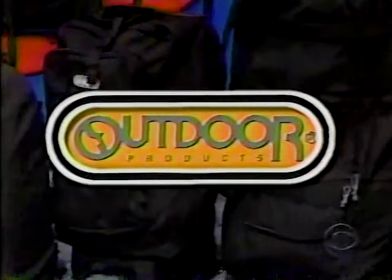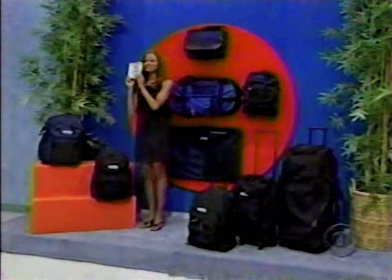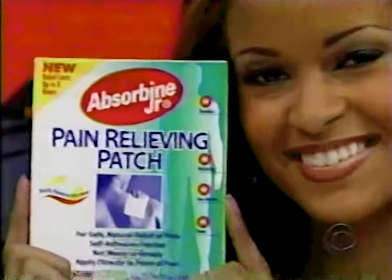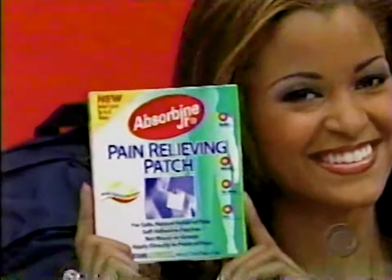Great. Travel gear. Outdoor products, quality fabric, craftsmanship, and design. Great gear for travel or outdoor recreation use. Life's a Journey will help you pack from outdoor products. And to the winner of the travel gear goes a supply of pain relief patches. Get long-lasting relief from deep muscle pain with the new Absorbine Junior Pain Relieving Patch. It outlasts the pain from Absorbine Junior. Use as directed. Angela, what do you bid on that luggage?